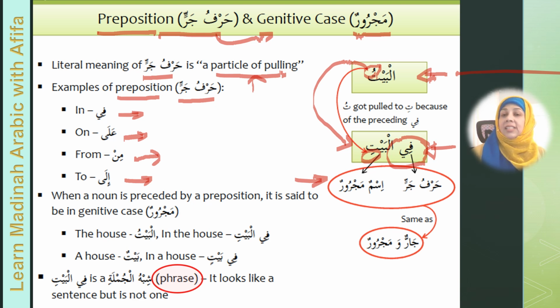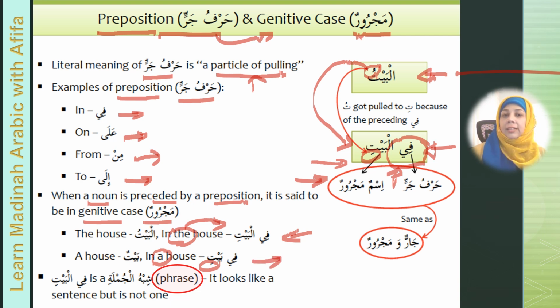Like I said, the kasra is an indication of the function in the sentence. Here the function is that it is in the genitive case because it was pulled down by this harfu jar, the fi, which is a preposition. So the rule is: when a noun is preceded by a preposition, it is said to be in the genitive case, majrurun. It could be other prepositions, but in this example we're looking at fi. Here it is fil bayti, in the house. This is the definite case. In this next one, the indefinite case, in a house, it is fi baytin with a tanween kasra.